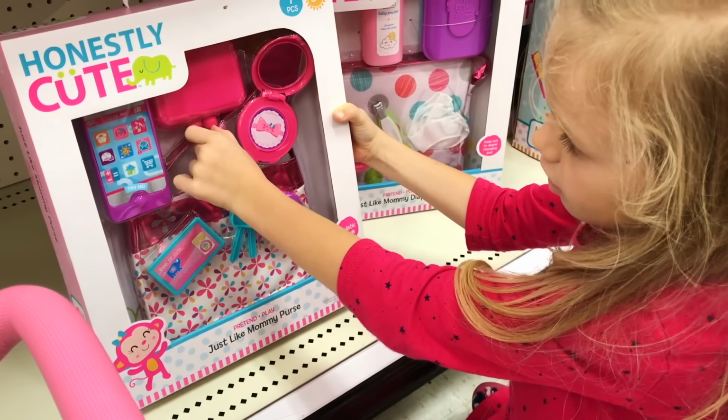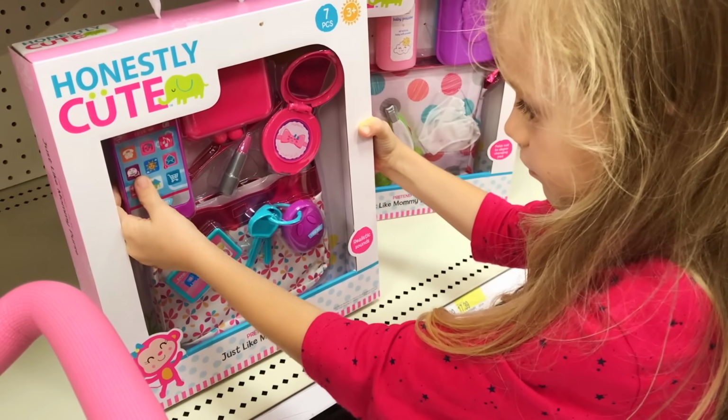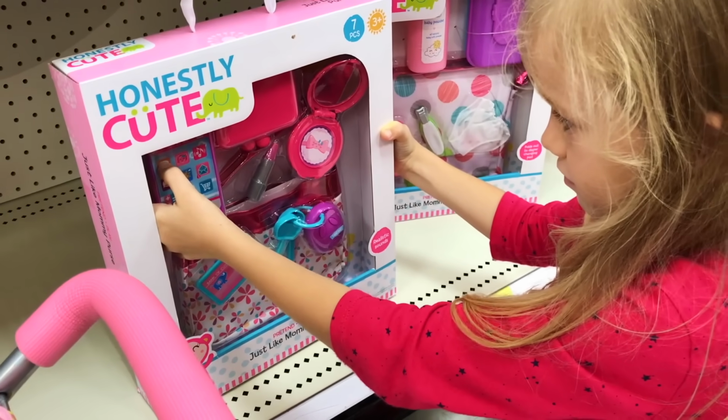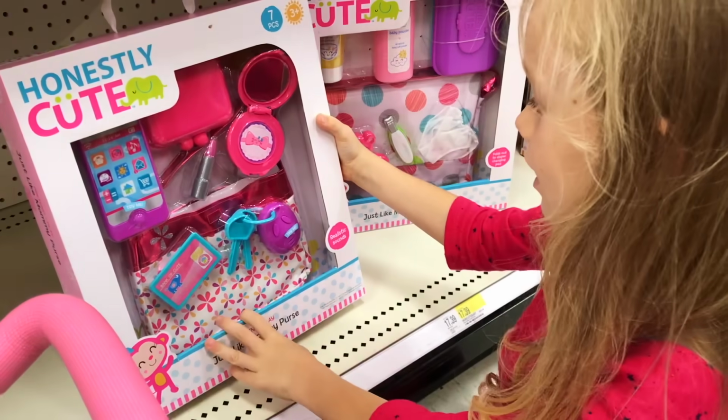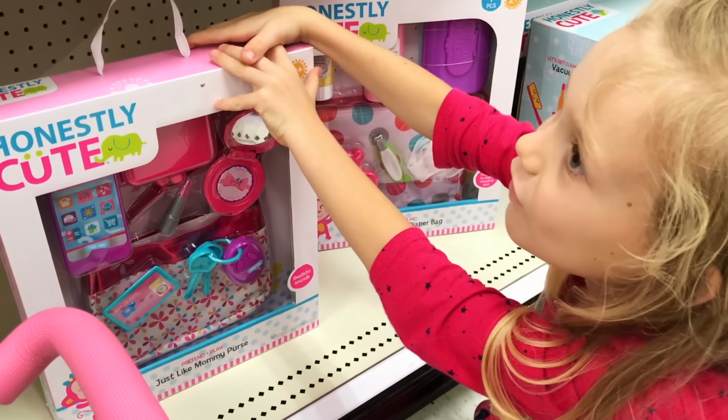This looks like a wallet. A wallet and a phone. And a phone. Does it make noise? Oh, it does. That sounds like something nice for a busy mommy like you. Yeah, I really like this set. It's like this set's for the baby and this set's for the mommy.